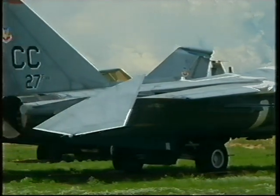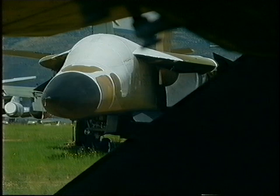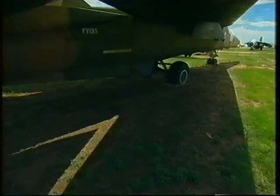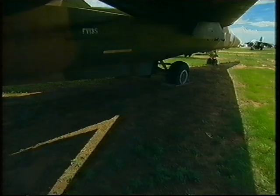These F-111s were once the most feared strike aircraft in the world. Designed and built in the early 1960s, they gave the West the edge throughout the Cold War and beyond, even seeing service in the Gulf conflict in the 90s.